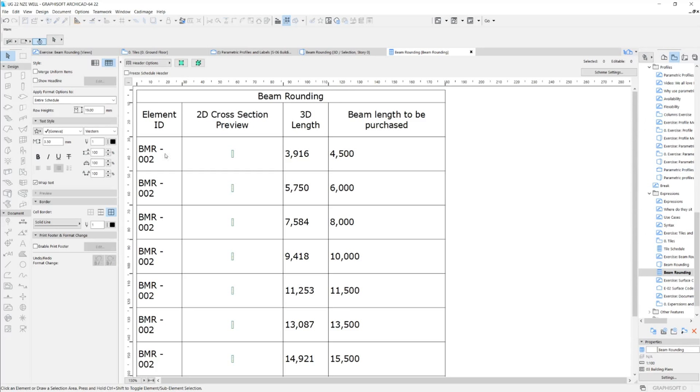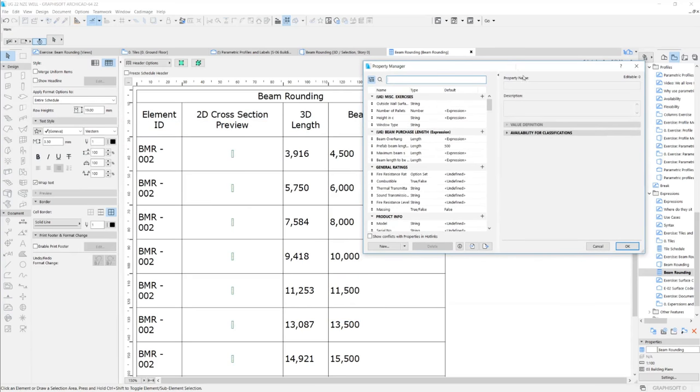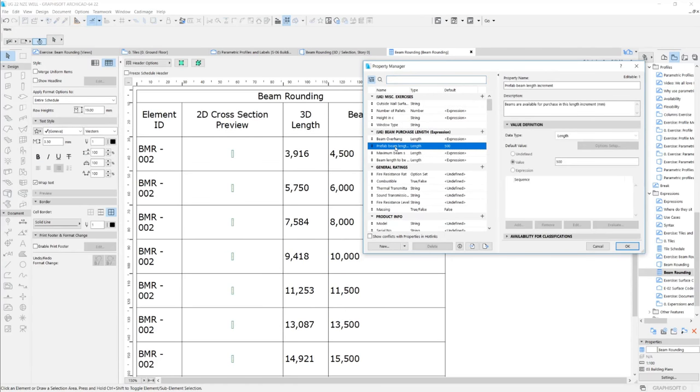So I have this beam right here. The length is 3916, and the beam length to be purchased is rounding up to 4500. Now, if we go to options, property manager, and now if we go to prefab beam length increment, this property says that beams are available for purchase in this length increment.